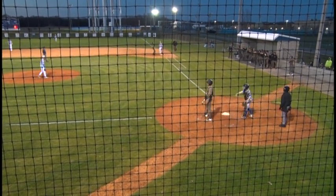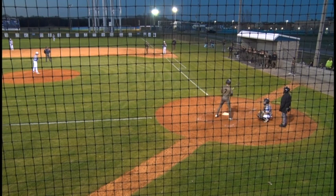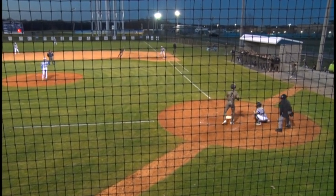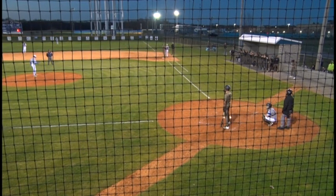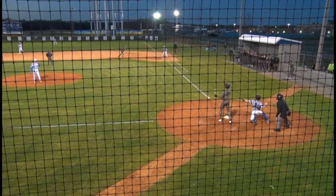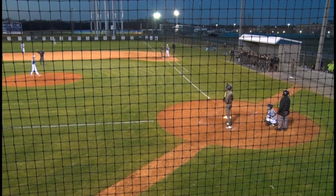Swung on, hard swing, strike 1. 0-1. Riley Martin on first base. The left-handed Hunt checking him. He's not taking a big lead. He's smart not to. That looked like a good pitch, and it was. 0-2. Strike 2 to Johnson. No outs here in the top of the 7th. Breaking ball. Hunt wanted it but didn't get the call. Count 1-2 now.